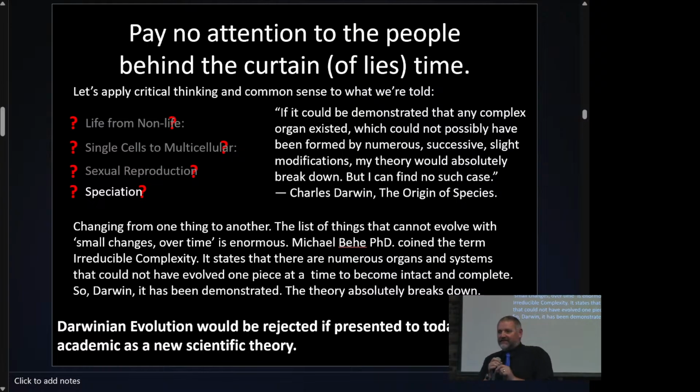Irreducible complexity. What that means is there comes a point where you can't get any smaller. You can't have any one more missing piece. His keynote on this is to use a mousetrap. Of all the 5 pieces you have, if you remove one of them, you don't catch 20% less mice. You don't catch any. So it's either all there and it's a mousetrap, or it's not.